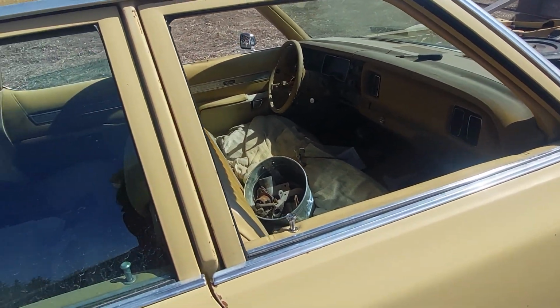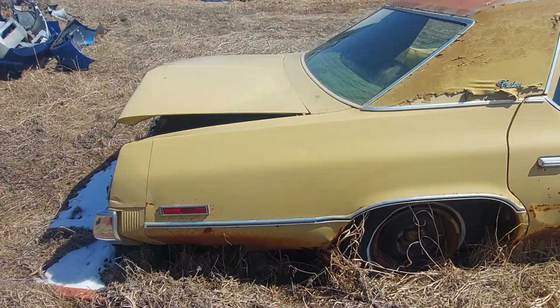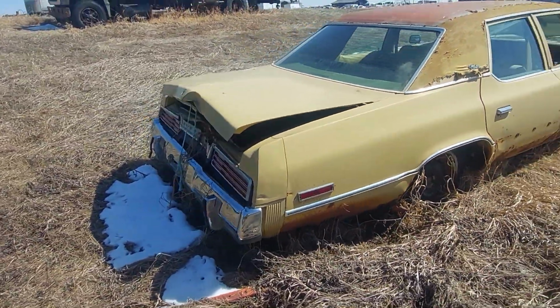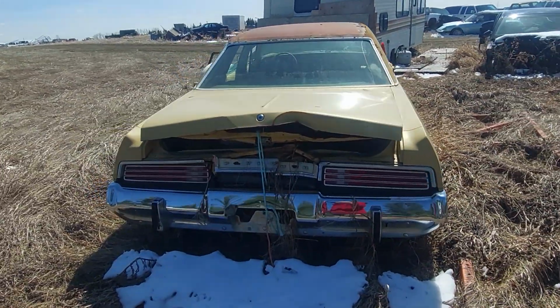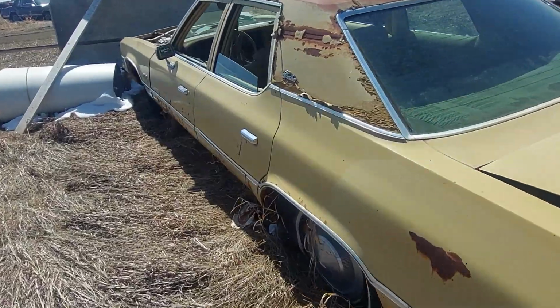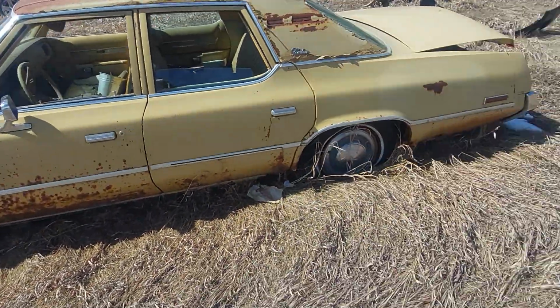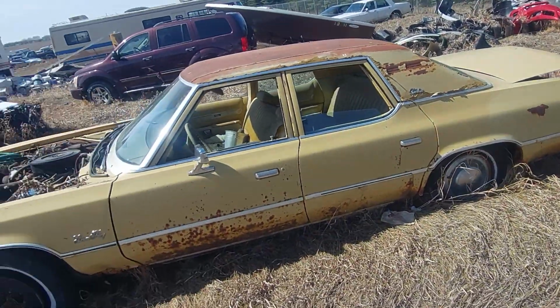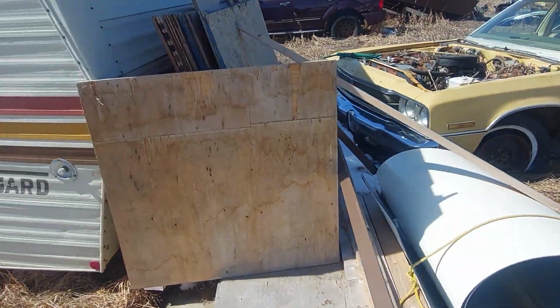Column shift automatic, bench seat. Yeah, these are unibody as well. And this was kind of one of Chrysler's nicer sort of going down the road, basic car at the same time, because it is Plymouth after all. But yeah, very cool. A lot of people just turn these into derby cars because, well, they're big, good for nothing vehicles that way, and they work really well for that.